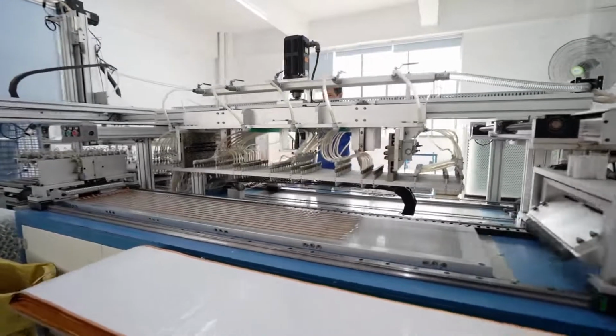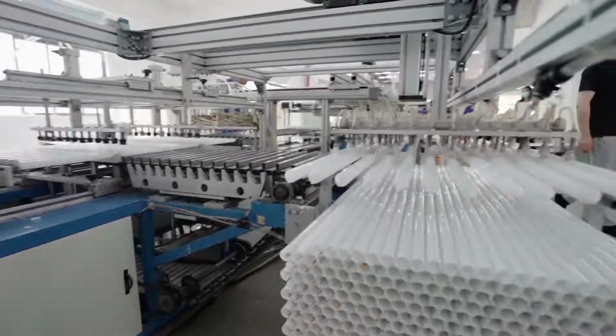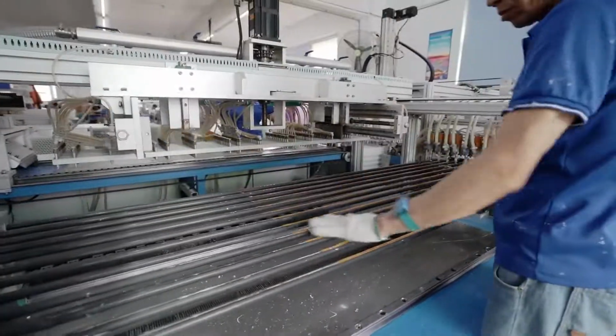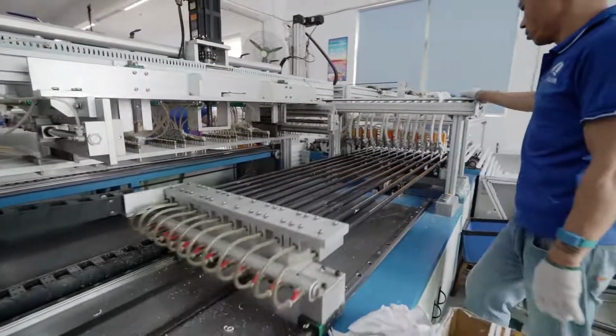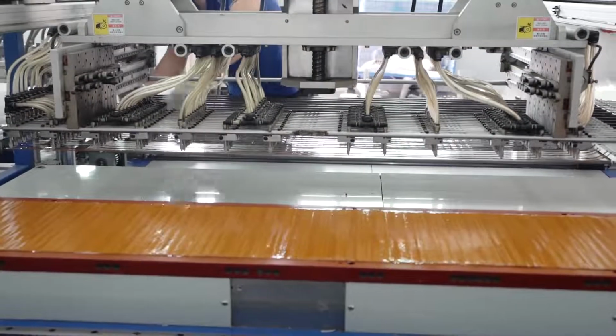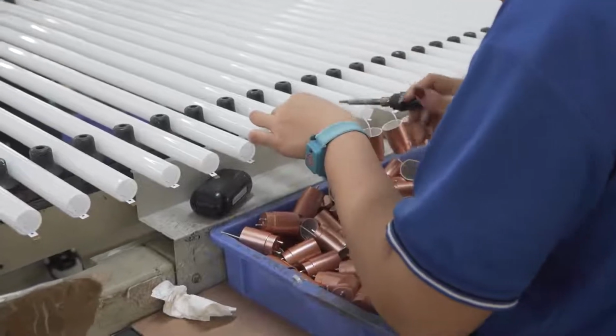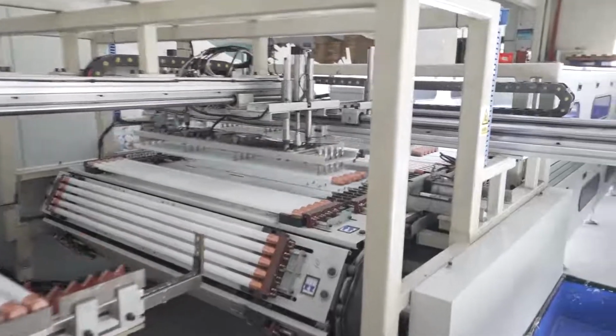Now we are at the assembling workshop and the SMD workshop. They have 10 standardized automatic production lines, which enhance the production efficiency greatly. 3 million tubes can be made each month, and the workers have to be trained strictly before taking over the jobs.